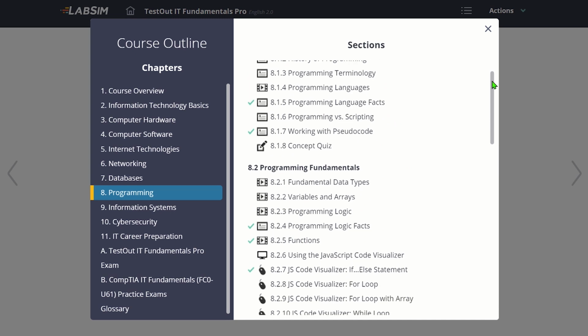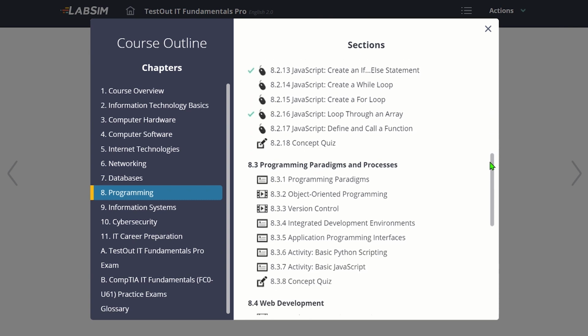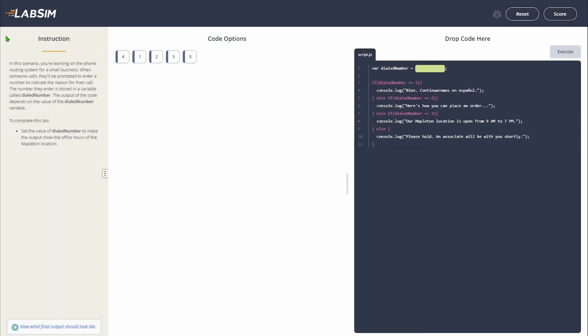Next, we're going to look at a coding lab that's available in TestOut IT Fundamentals Pro. We provide many coding scenarios that introduce students to JavaScript, HTML, CSS, Python, and SQL. This lab is what we refer to as a drag-and-drop code editor that uses live code.